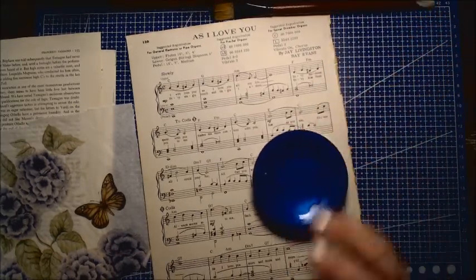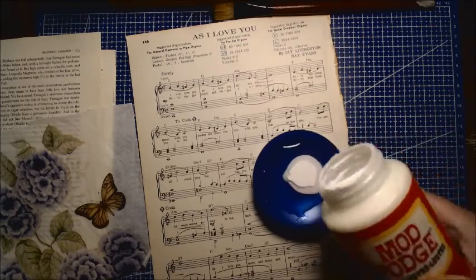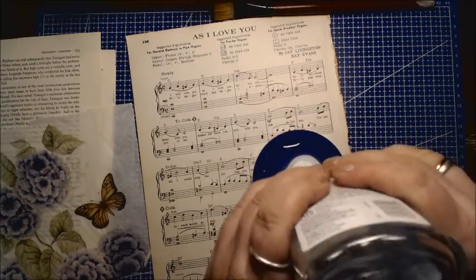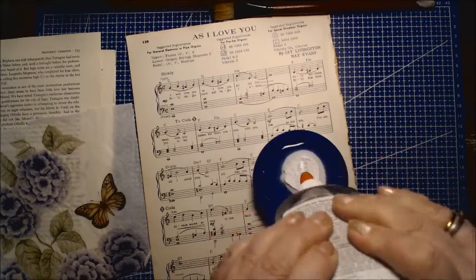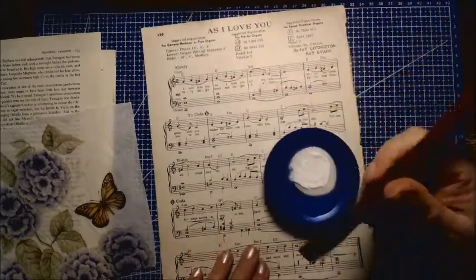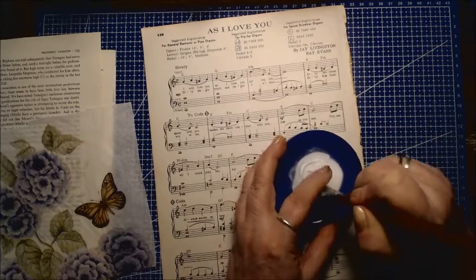Okay, some water, some Mod Podge, just a dollop, nothing more than that. I don't use any more than that. And the white or the clear Elmer's glue, I tend to use a really nice big measure of that. These bottles are so reasonable that I have no problem using it. And I've allocated a wonderful old brush to the glue tasks around our house.